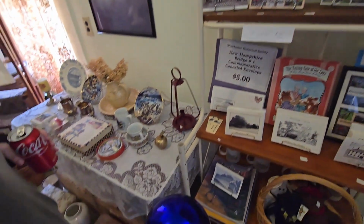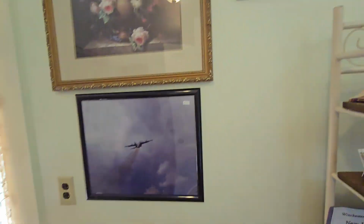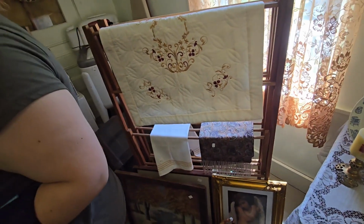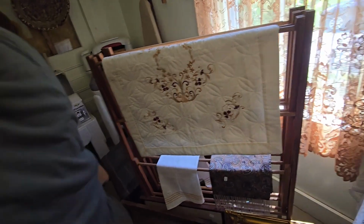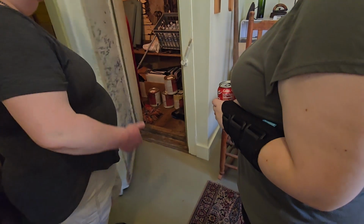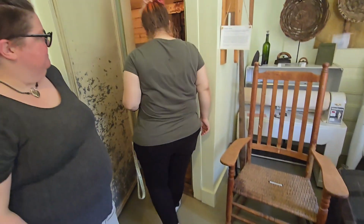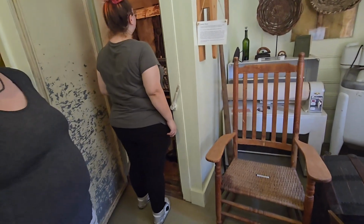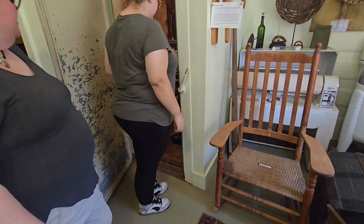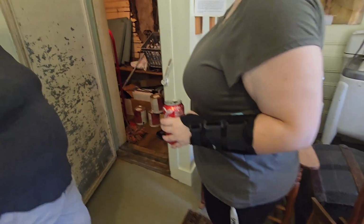So this is our laundry room. Still a little in progress, but that's what's in here. This is the fridge. I've heard about them, but I've never seen one. Is it a walk-in fridge? It is a walk-in icebox.